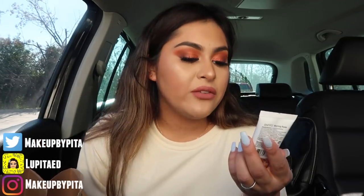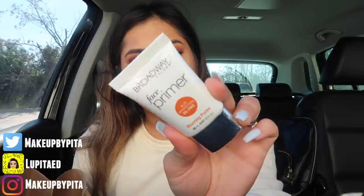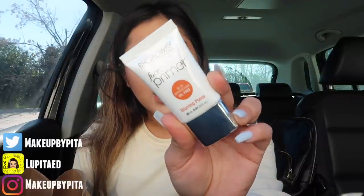I picked up the Broadway Face Primer Blur Imperfections. This one is the one that I was looking for in the first location, but they didn't have it, so I'm so glad I found it. It was literally the last one, so that low-key lets me know that it's probably good. Who knows?